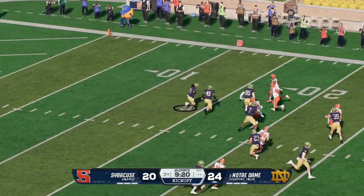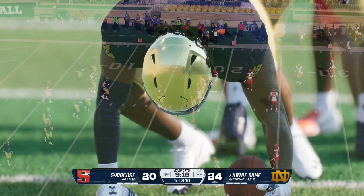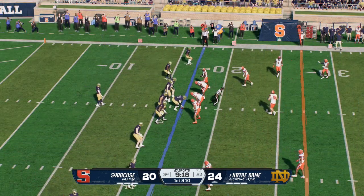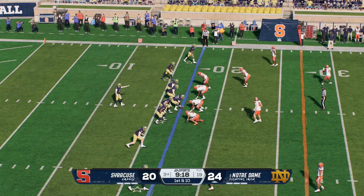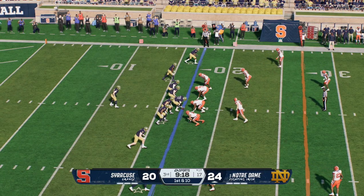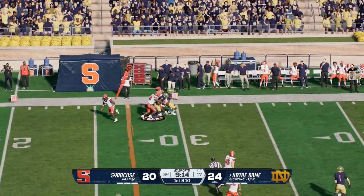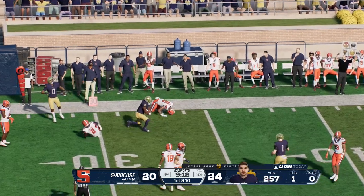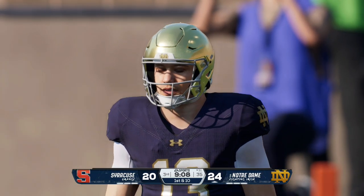He'll bring it back from inside his 5. Didn't find any crease in that kickoff coverage, and he'll be stopped at the 17. First snap of this drive will come from their own 17. Back to pass, it's Carr. It's complete. Now they've got even more breathing room out to the 31 and a fresh set of downs.